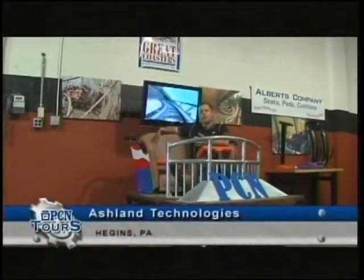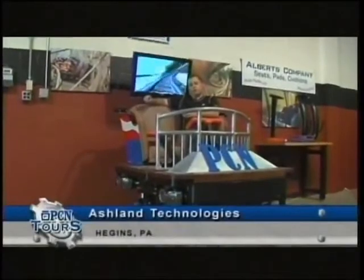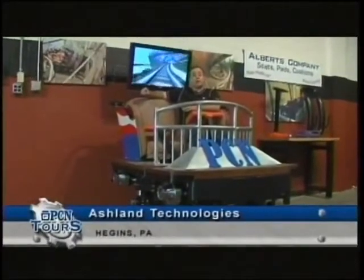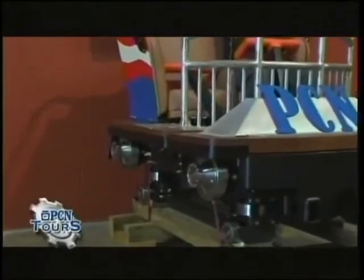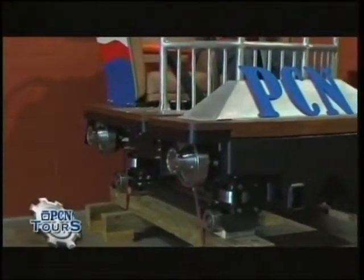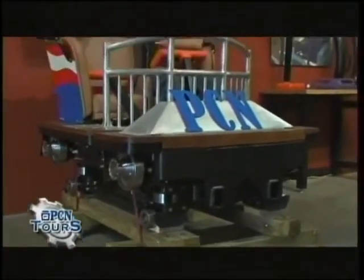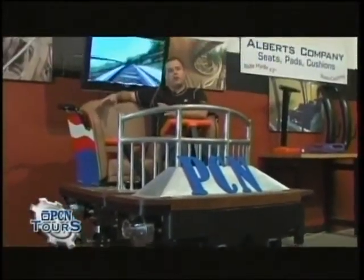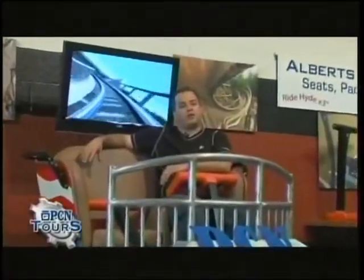Right now, I'm sitting in the lead car of a roller coaster train made by Great Coasters International, located in Sunbury, Pennsylvania. And we've partnered with them since 2003, and since then, we've actually built 21 full roller coaster trains. Like I said, right now, I'm actually sitting in the lead car. Each train has a lead car and 12 trailer cars. You'll actually get an opportunity to see these being manufactured on the floor as soon as we get out there.